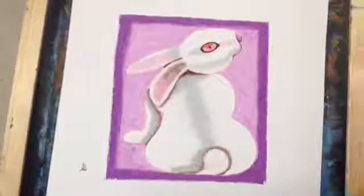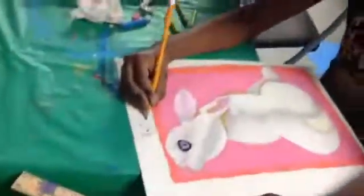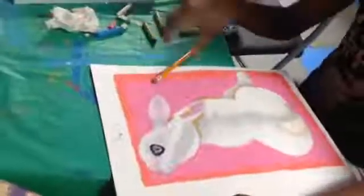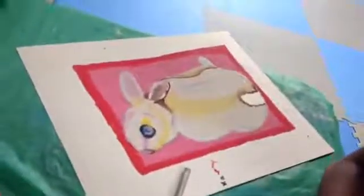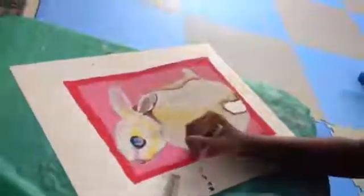Let's see what Kavya and Novia have here. Ooh, that's a pink background. Wow, that's a red background. Good job, girls.